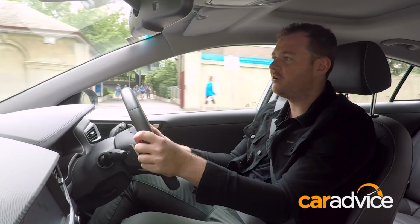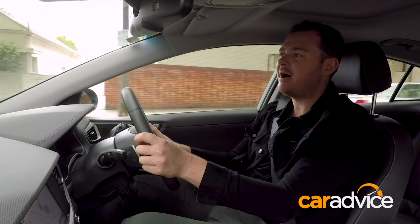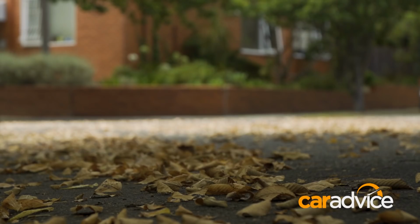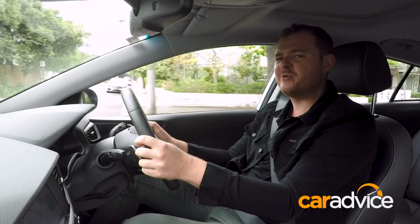What it means is your fuel economy gets down to a claim of 3.9 litres every 100 k's, which is about half a litre worse than the Prius. We managed 4.1 litres on our 200 kilometre efficiency loop. That's better than most diesel hatchbacks.